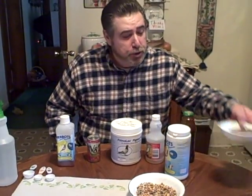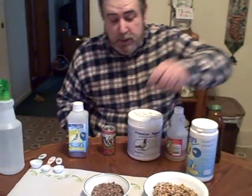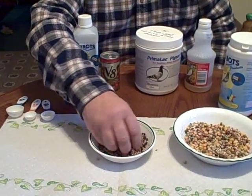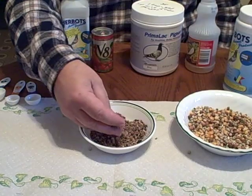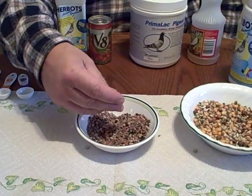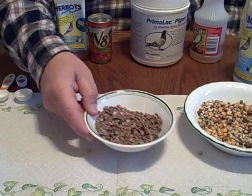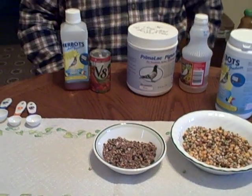The next thing the breeders are going to need is a good grit. This is a combination of red grit, white grit, calcium, oyster shell, and a lot of extra charcoal that I put in myself. They got to have that. I give it to them fresh every 2 days.